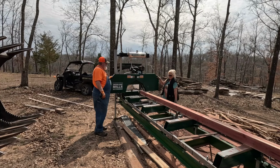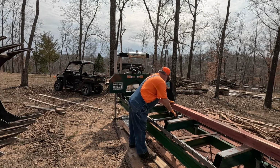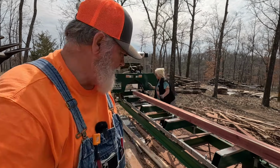That's some pretty wood, isn't it? It is so pretty, and it just smells so good. Yeah. Let me bring the camera around so I can show you what it's looking like.